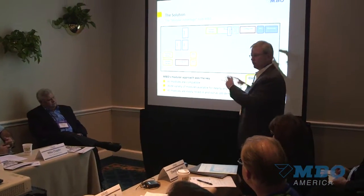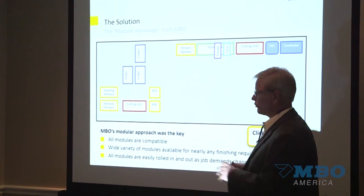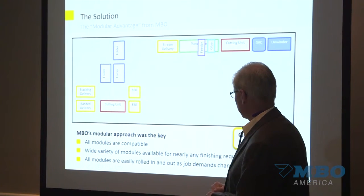Deliveries, we have a couple of different deliveries. This was a stream style delivery rather than a stacking delivery because it was such a versatile type of operation. We wanted to have a shingled stream moving onto the table rather than a band.